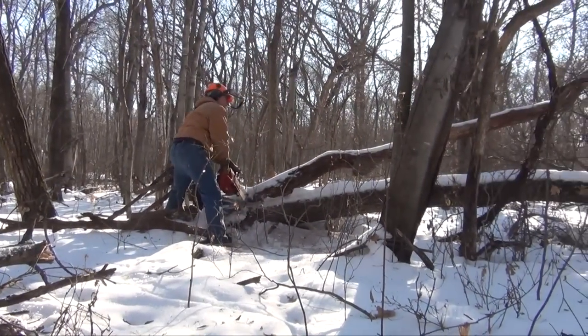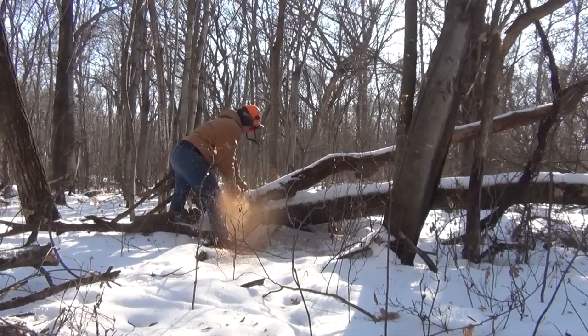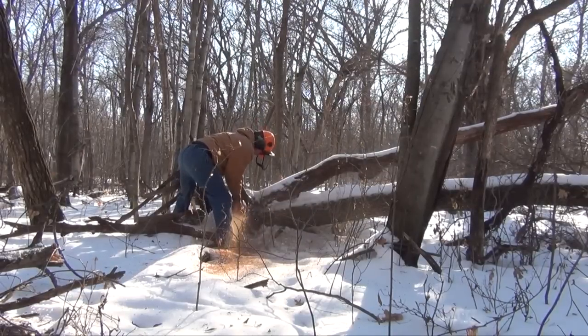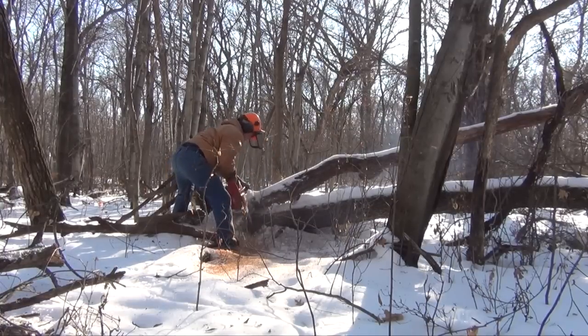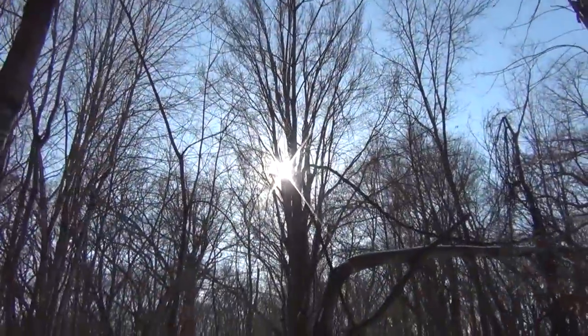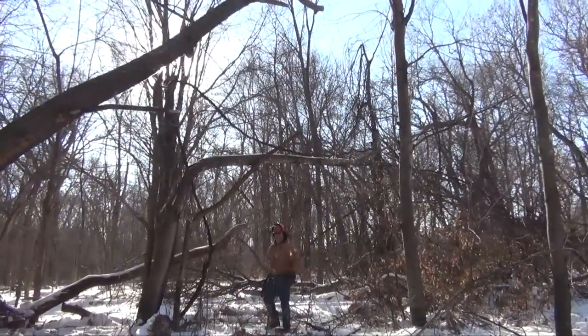In the winter, the person running the saw is nice and toasty, and the person in the Bobcat gets to freeze. Jim found this uprooted cherry tree that we had missed in the summer because it was hidden by the deadfall and brush. Jim cut the tree off at about 20 feet, and I pulled the log back to the trail.